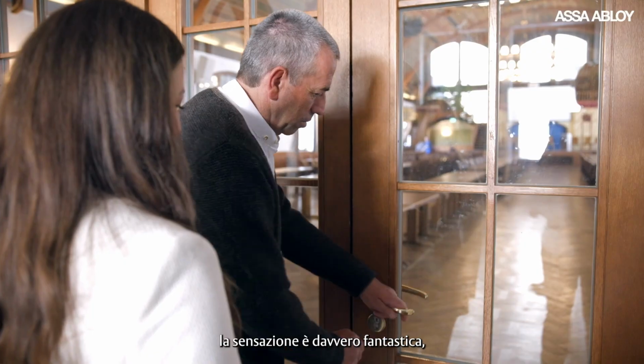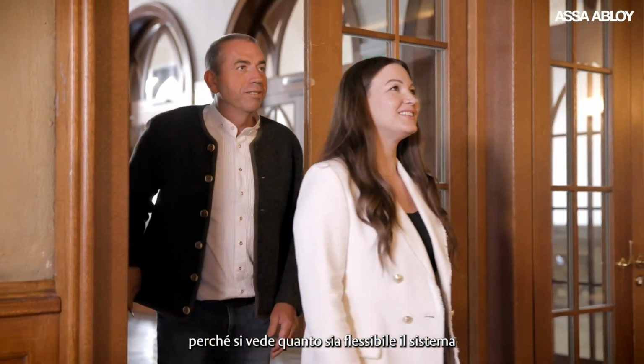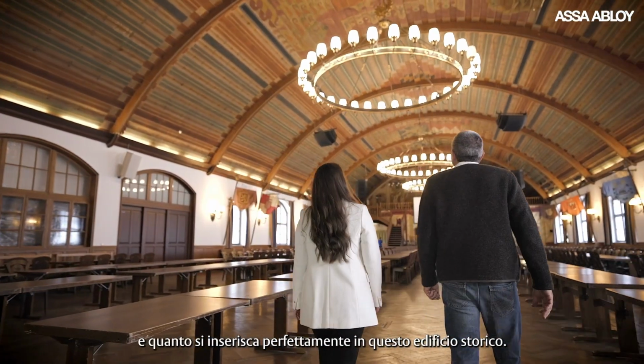When I walk through the building with Mr. Grassel and he easily opens and closes many different doors, it feels really special because you can see how flexible the system is and how seamlessly it fits into this historic building.